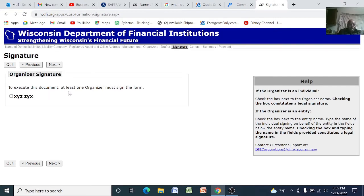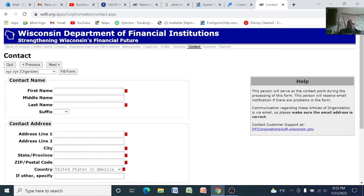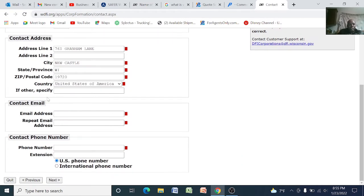To execute this document, at least one organizer must sign the form. Okay. Next. So this is an error. They want us to choose at least one organizer, which is this person. First name and last name. So you go next. And then the computer remembers, you say fill the form, it fills the information of this person. The contact email, we can use this email here as a dummy.